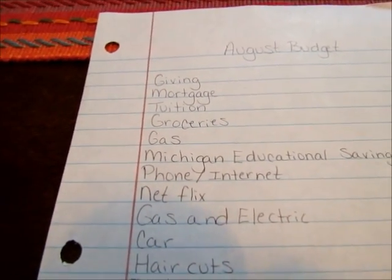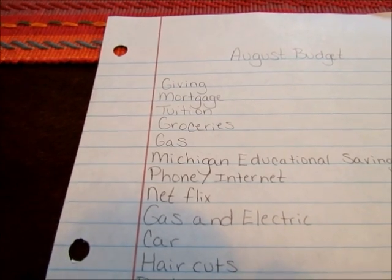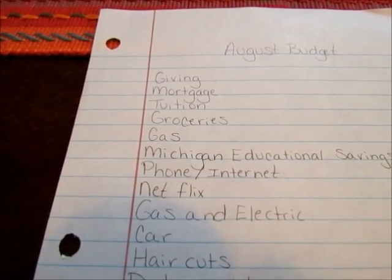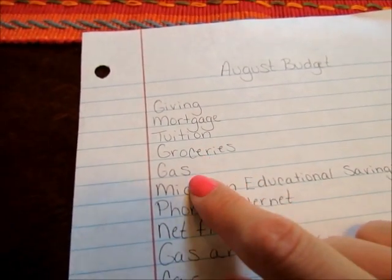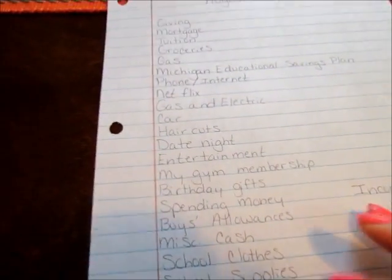Plus, he travels all over Michigan for his job and goes to some rougher areas, some really nice areas, and we just feel a lot more comfortable not having all that cash on us. So we do not take out cash and keep it in envelopes for these things. We keep all of our money in our checking account.